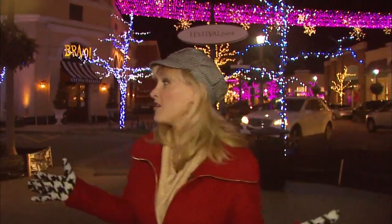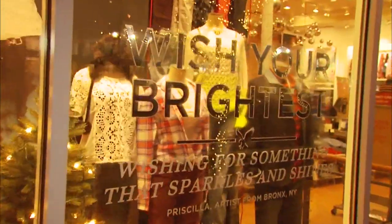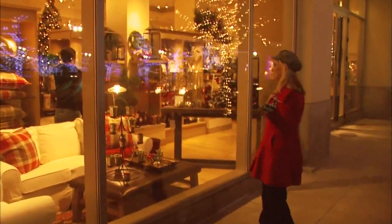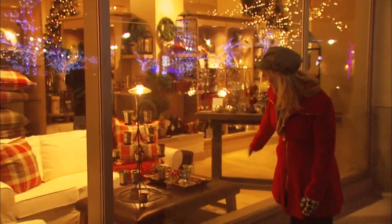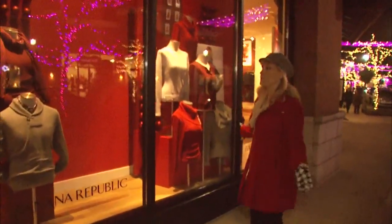Here for window shopping. Being in this open air mall at this time of year gives you a totally different experience. Not to mention, all of these lights make it feel quite magical. So I feel like I'm in New York City doing window shopping. I mean, look how beautiful Pottery Barn displayed their window. They've got the beautiful candlelight on the coffee table. This is another great festive window display.